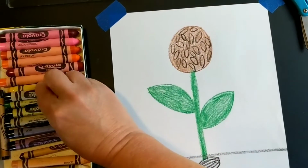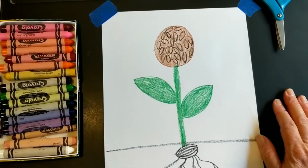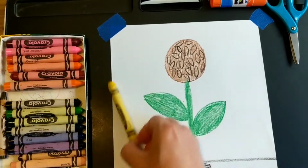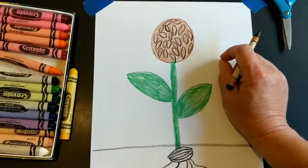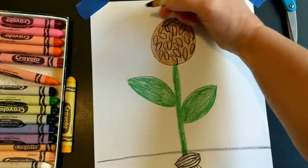And then what color is a sunflower's petals? What color are the petals? Oh yes, some beautiful yellow. So go ahead and get out your yellow crayon. And you know what I might even do? I think I'm going to take my brown crayon and I'm going to draw these little petals with my brown crayon, and I'll color them in later.